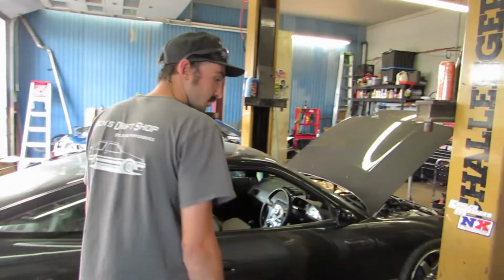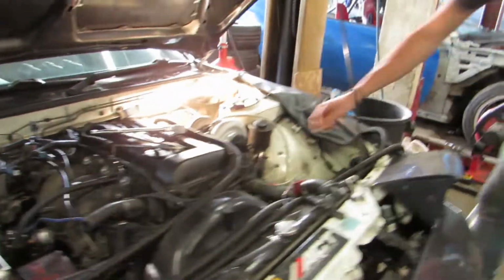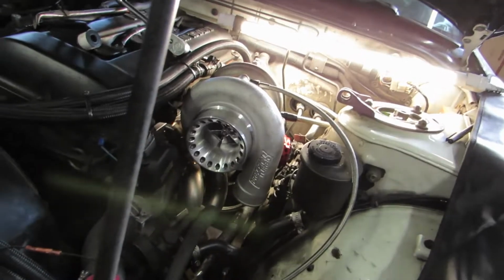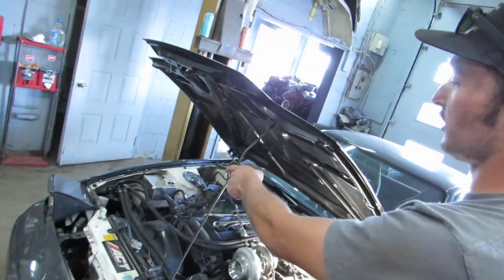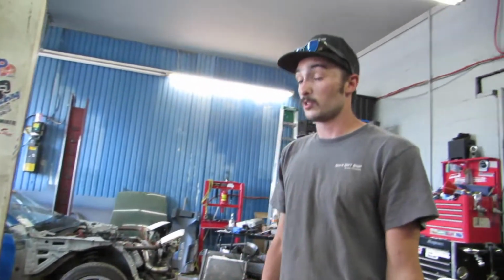Here we've got the projects we're doing for one of our customers. His name is Charles. We're putting a PT5858 with a MassWorks manifold, a tial 44mm V-band, NVR, and a Vibrant catch can. We did the oil filter relocator, a Kuro Mishimoto, on it. And right now we're doing the downpipe with pie cuts because it's quite a bit more beautiful.